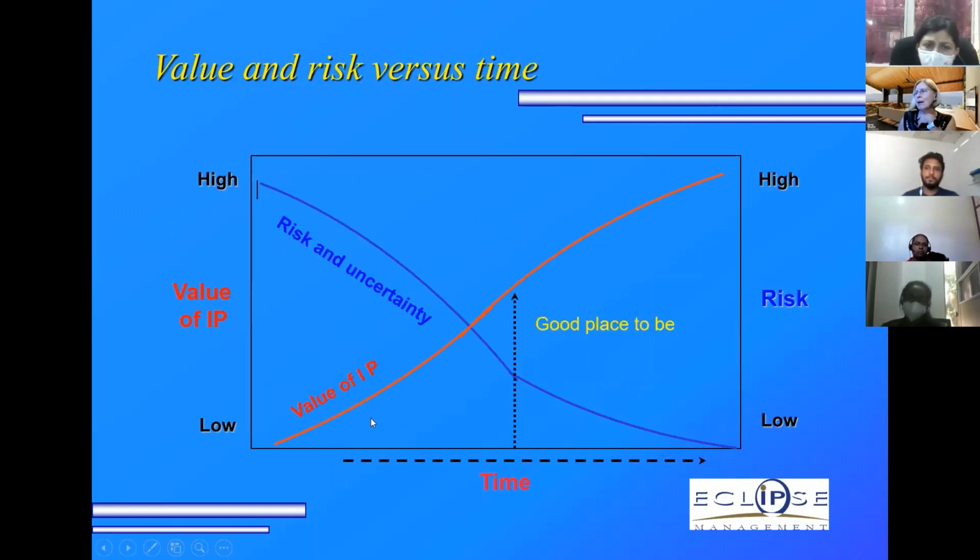This is the value of your IP in the red one, and this is the risk with the blue one. At the beginning of time down here, you have very low value of your IP because you haven't done very much yet. This is before you built the prototypes, when you just thought about it. Very low value. What you want to do over time is increase the value, and as you increase the value, the risk goes down. Of course, it's not a smooth line like this. I just made this up. It goes in fits and starts.